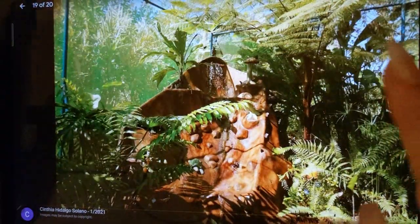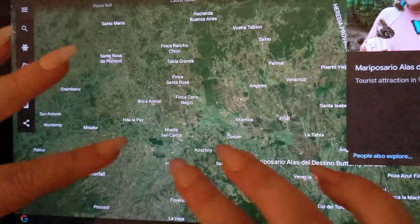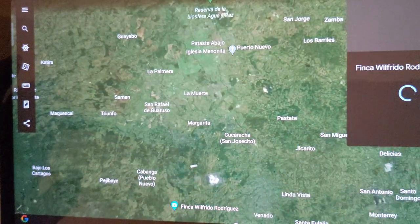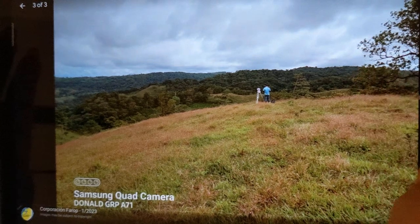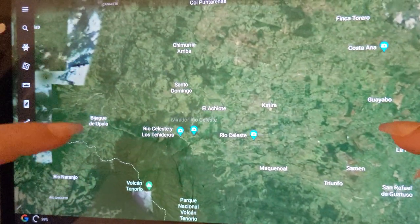This seems like there's just so many places like this all throughout Costa Rica and Alajuela. Is that the waterfall? There's so much to show you, but what's that? Tourist attraction here. It looks like a little farm. Oh, that's incredible. You can live on their little farmland. Very, very neat. But yeah, this is the place to go for eco tourism.